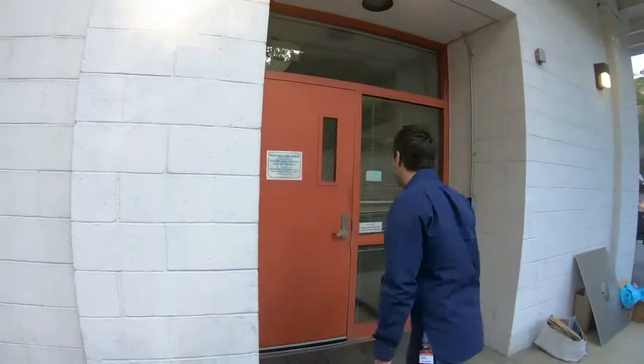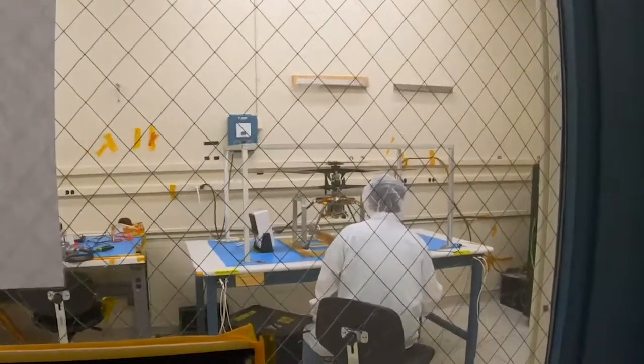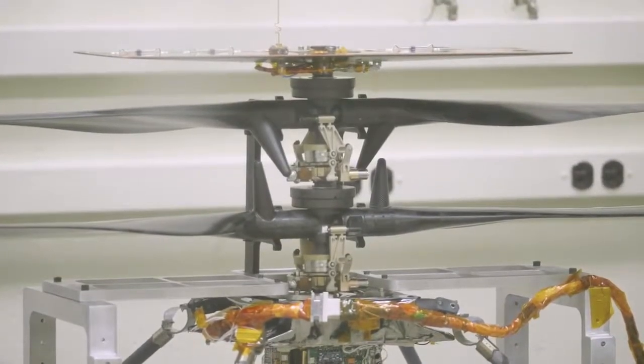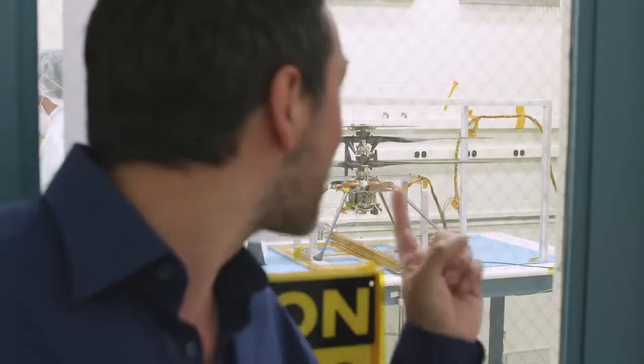I'm at the Jet Propulsion Laboratory in Pasadena, and I'm here to see the first drone that's gonna fly on another planet. It's the Mars helicopter. Come on. So, this is our baby. No way. Yeah. That thing right there is the actual machine that is going to take off and land on Mars. It's going with the Mars 2020 mission. That is the Mars helicopter. This will be the first powered flight in another planet.